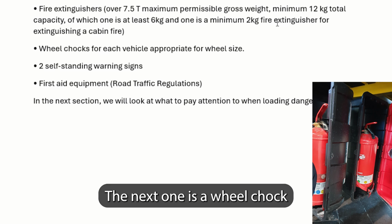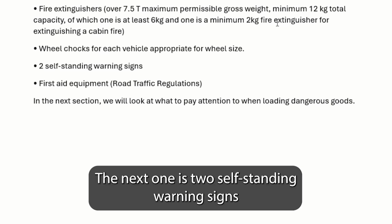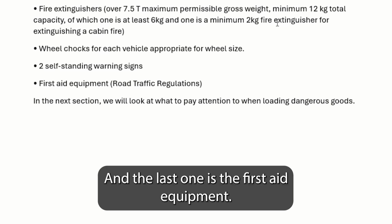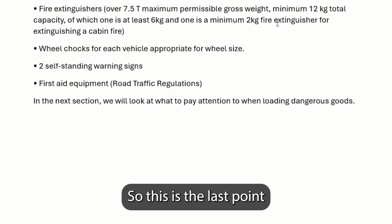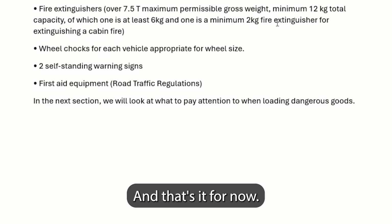The next one is the wheel chocks for each vehicle, appropriate for the wheel size, of course. The next one is two self-standing warning signs. For instance, two triangles, that would be okay. And the last one is the first aid equipment. This is based on road traffic regulations. It depends. So this is the last point to check before you leave the yard. And that's it for now.